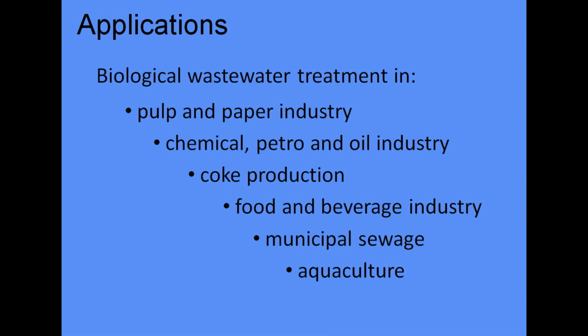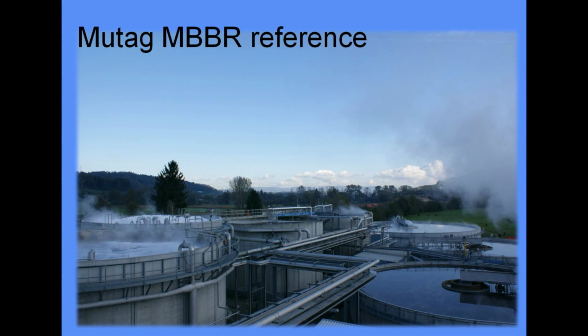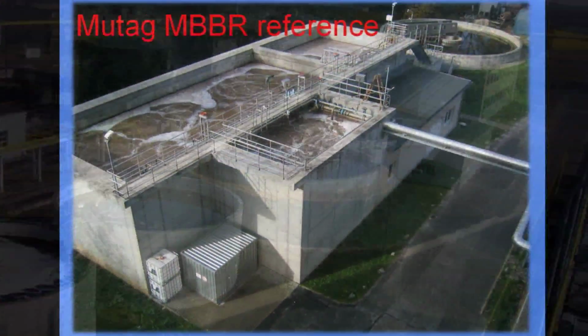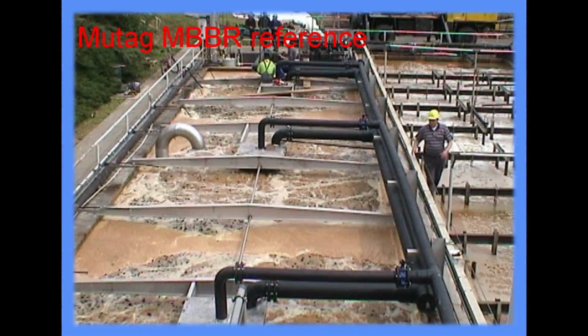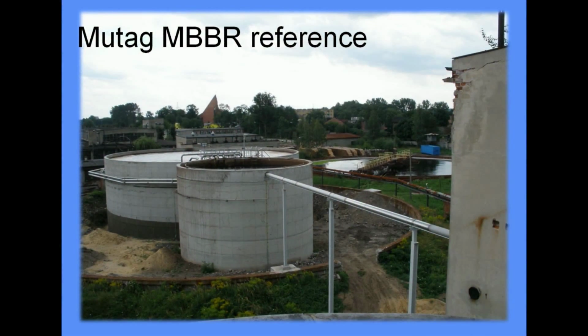And what about large-scale plants? We've got, of course, numerous plants with the Mutag MBBR technology operated with Mutag BioChip as well. Therefore, could you please provide me with some details? Yes, sure. Just have a look at the following pictures. They show some of our installations. Your installations? Yes, these are only our installations. You must know that our Mutag BioChip customers' plants are not captured for reference purposes.